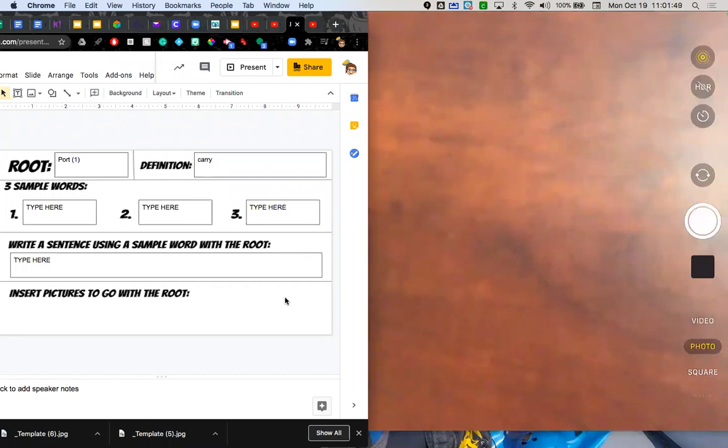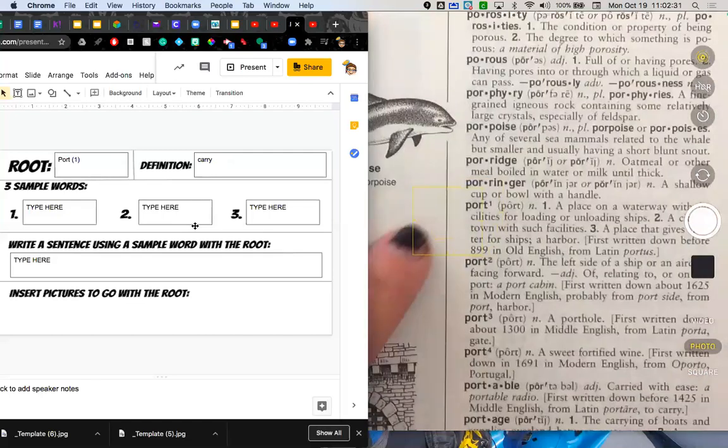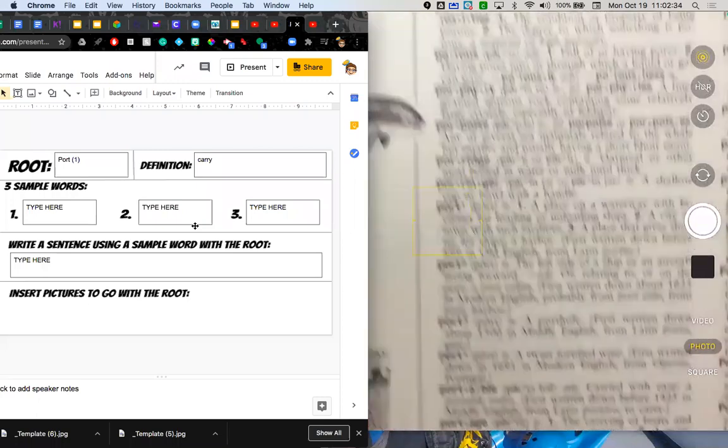And these next two words are the main reason I pulled out my dictionary and I'm really showing you the words today. Because if you notice, our fourth root is port and it has a little one next to it and it means carry. Look at what our next root is. Our next root is also port but this is a second definition. It means gate or door. So you're going to need to make sure that you are putting your words with the correct definition. So I'm going to start by going to our root of port and see if I can find some samples in there. So let's see, port, look at this. Port 1, port 2, port 3, port 4, lots of different ports.